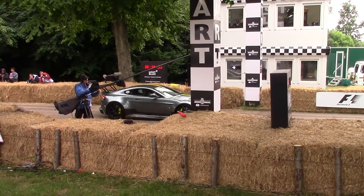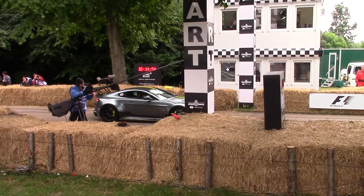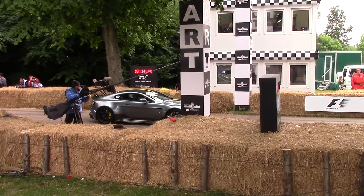Here's the new V8 Vantage from Aston Martin, only announced last week. Yeah, it should be much lighter.